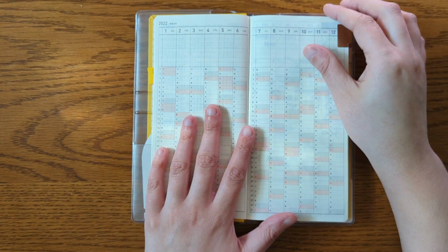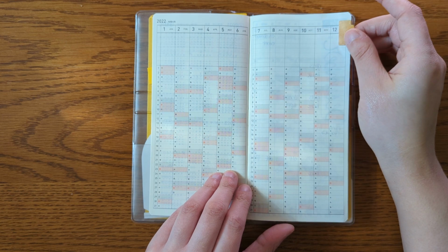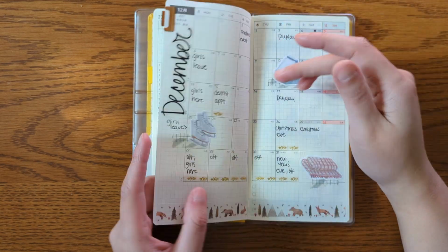I don't really use this. I haven't really found a way that made sense to use it for me because I don't track that many things like this. So it's blank.